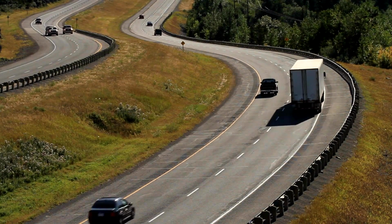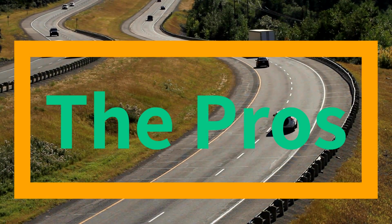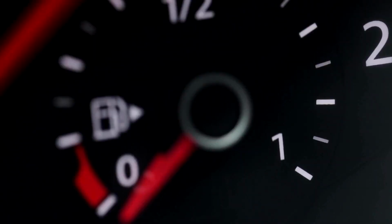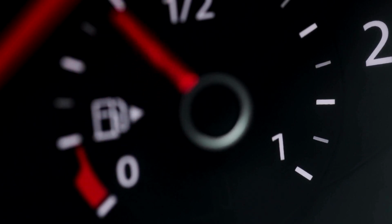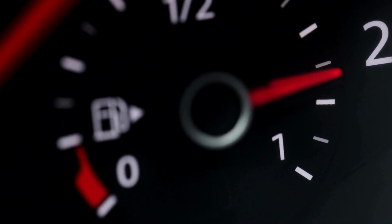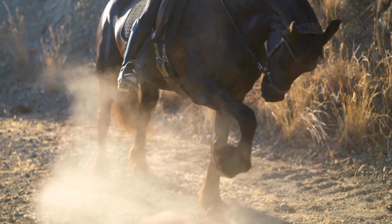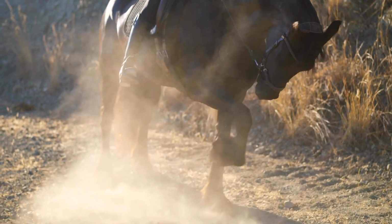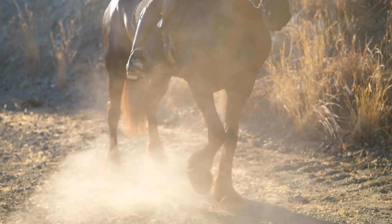Let's talk about the pros and cons of deleting your diesel emissions. The pros. One, you get better fuel mileage. I've talked to countless guys who have deleted their emissions and they immediately see an improvement in their fuel mileage. They also see an improvement in horsepower. They say their truck pulls better. It just overall drives better once they get their diesel emissions deleted.